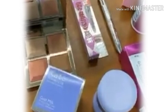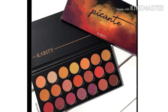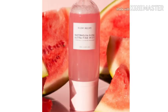Alright guys, so let's go ahead and dive into this madness. First I'm going to show you what we already know about, and then I'm going to show you the new spoiler. First up is a variation. You'll either be getting the Sutra Beauty ceramic flat iron, or you're going to get the Carity P Chianti eyeshadow palette. I probably said that wrong, but I do apologize if I did. Next up is the Glow Recipe Watermelon Glow Ultra Fine Mist.